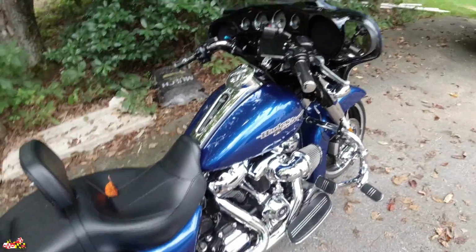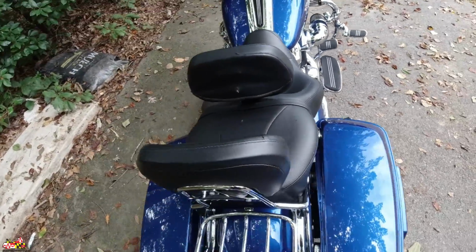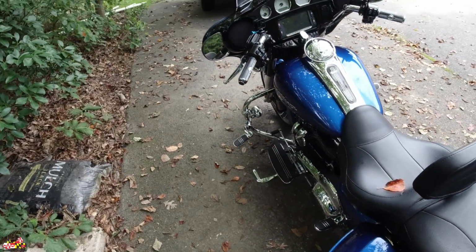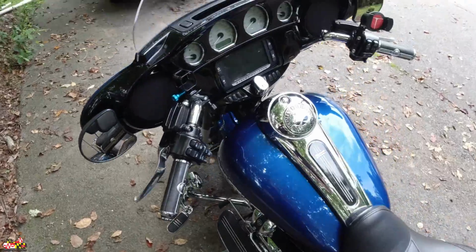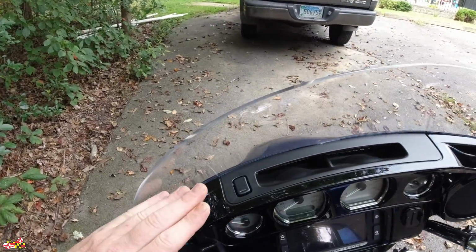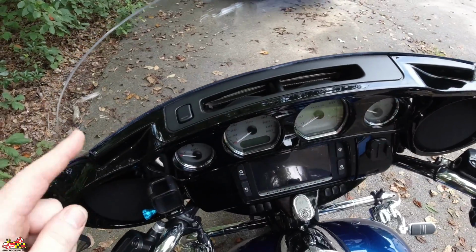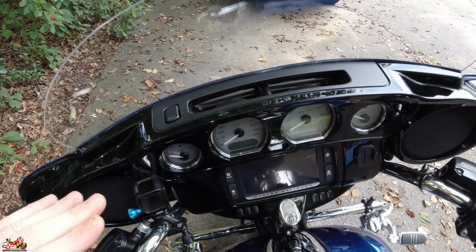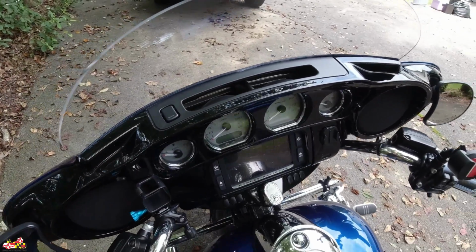Storage, you have your saddlebags and that's it. Now the saddlebags do work, but there's not a lot of storage options. Obviously, if you have lowers, you can get extra storage on that. You can also get the windshield storage things. I tried that once, had it on for a day. I didn't like it because it cut so much of the windshield off, so I ended up not going with that.